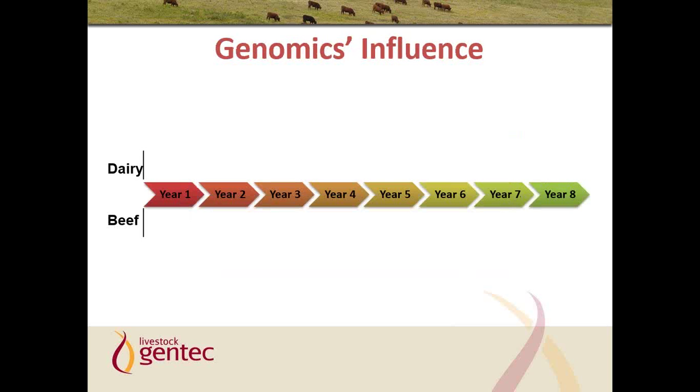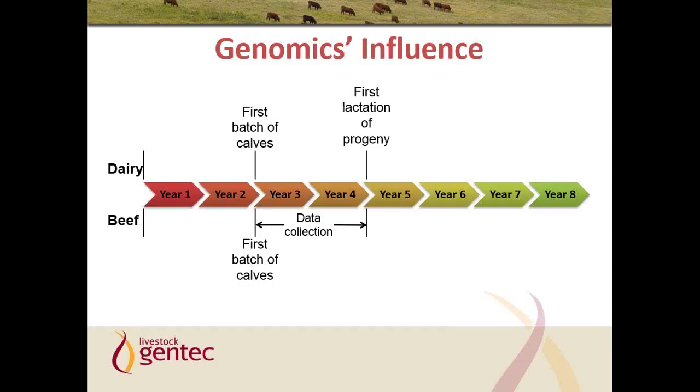And then that, as I said, feeds into generation interval, and I said I'd speak about it a little bit more. So here's a little diagram of how genomics influences generation interval. I just put out two scenarios, dairy and beef. So a bull is born at day zero. At 2 years of age, probably all going well, his first batch of calves hit the ground. Now, in dairy, he has to wait another 2 years before the first lactation of his progeny begins. So that's when his daughter will start milking for the first time.